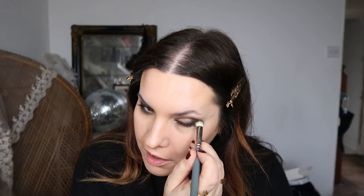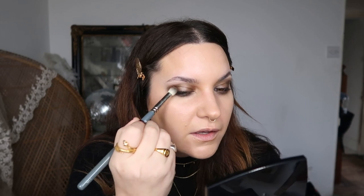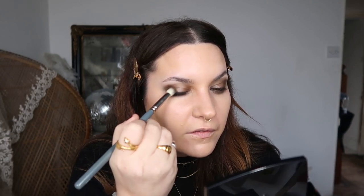And this is the smokey eye I love to sort of do. How nice is that? I'm just gonna keep building that depth. They're doing very kind of small wiggly motions. But isn't that gorgeous? It's very simple.